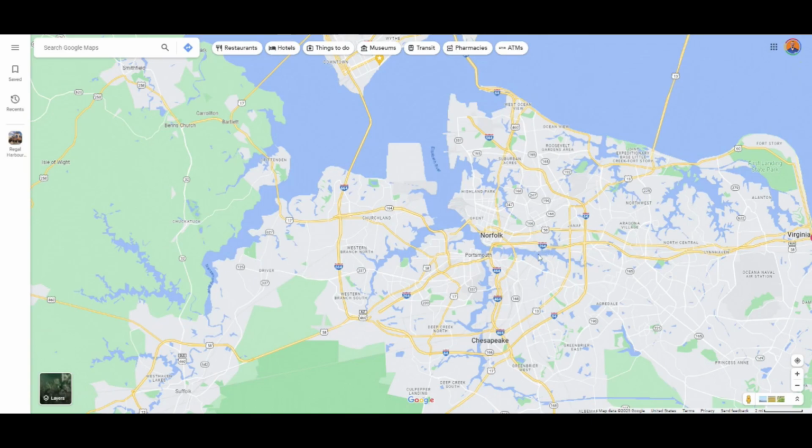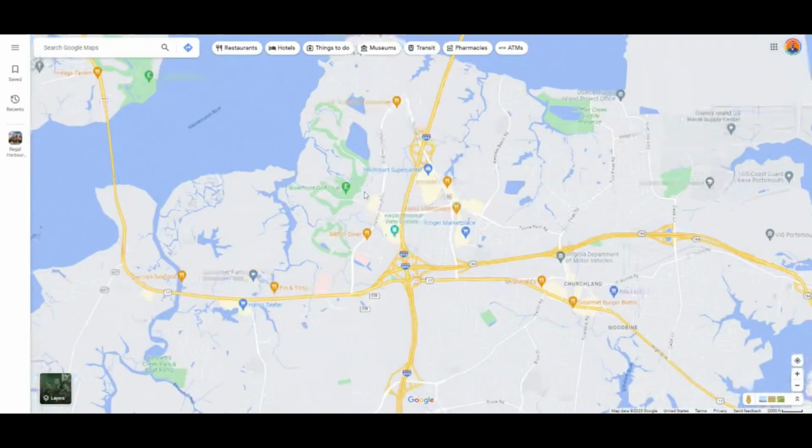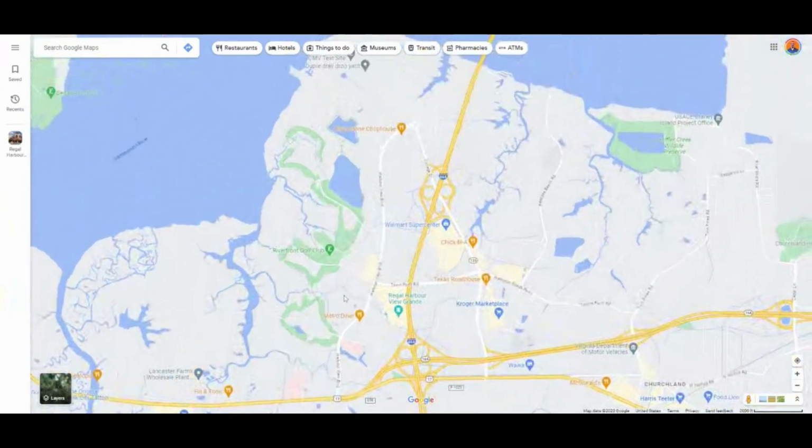So while this neighborhood might be a little out of the way relative to living in Virginia Beach or living in Norfolk, it's such a nice neighborhood and so beautiful that this might be a really good fit for you if you don't mind a little bit of a commute. So really great area. We'll zoom in real quick. I'll show you exactly what we're going to be looking at.